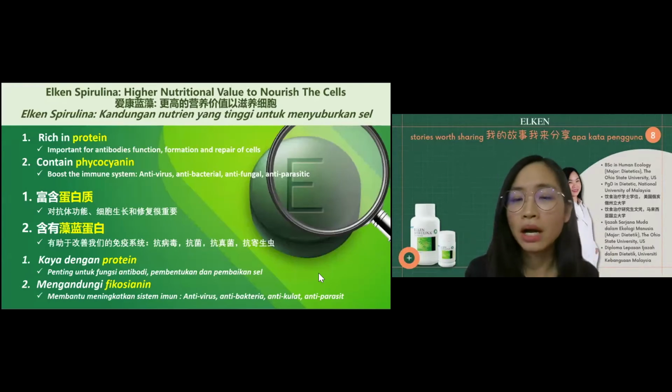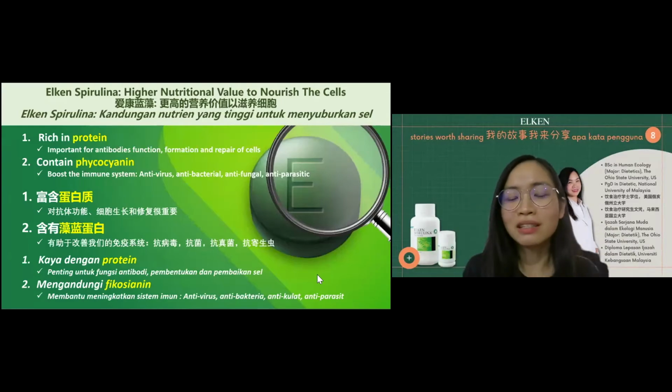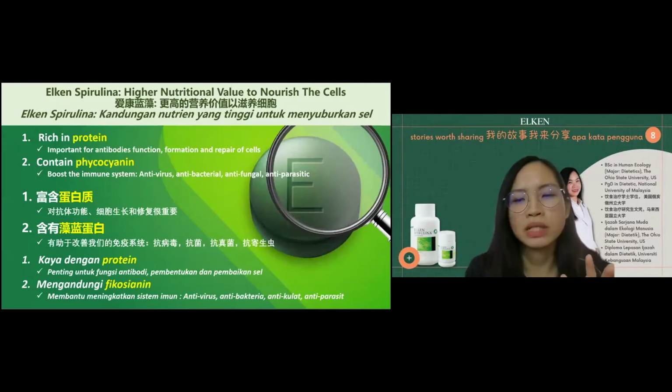Normally, plant-based foods, excluding nuts and beans, are actually lower in protein. But however, around half of spirulina's components are made out of proteins. Especially ELKEN spirulina, as almost 60% are made up of protein. And phycocyanin is a type of pigment-binding protein, and many studies were dedicated to the research of phycocyanin on the immune system. They concluded that phycocyanin contains the function to fight virus, bacteria, fungi, and parasites. Besides its high nutritional value, spirulina is also rich in phycocyanin, beneficial for our immunity.